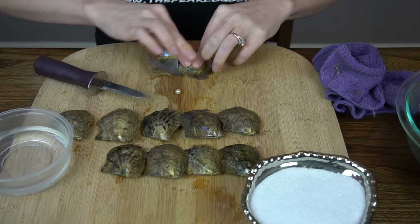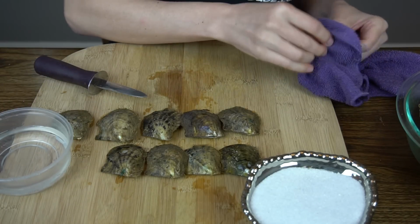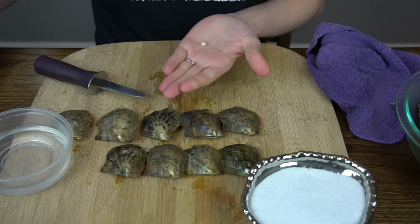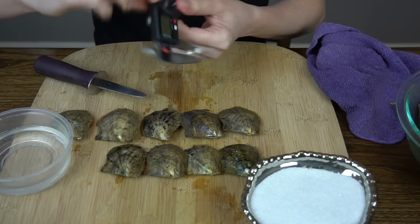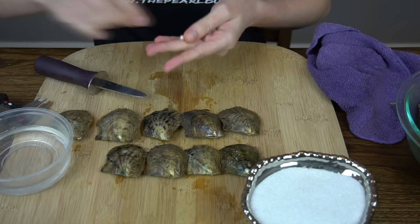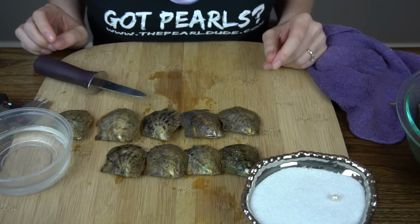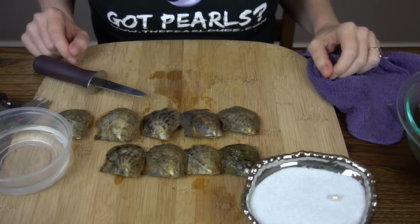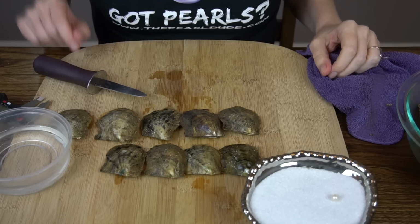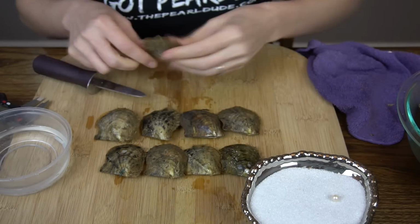First is a white. .28. Uh-oh, now my camera's showing me low battery. I'm gonna change it super quick. Okay, got the new battery. So we will open next Oyster here.